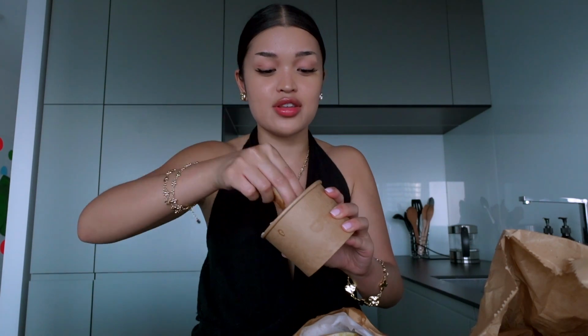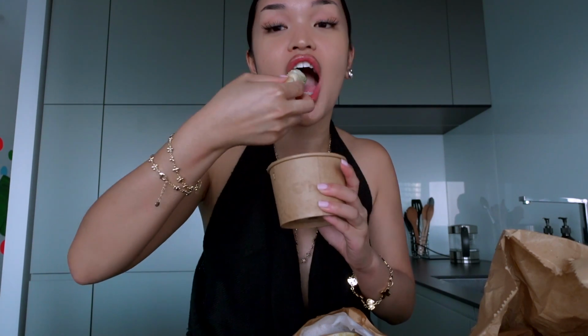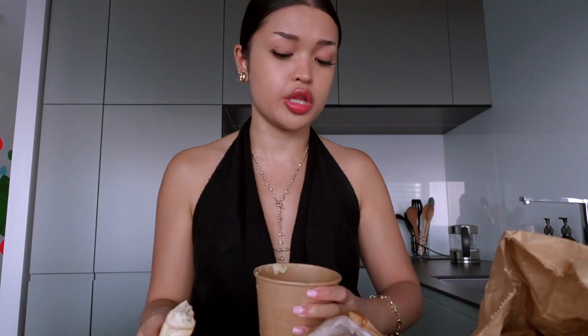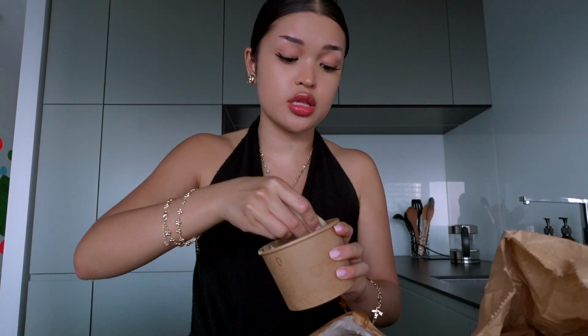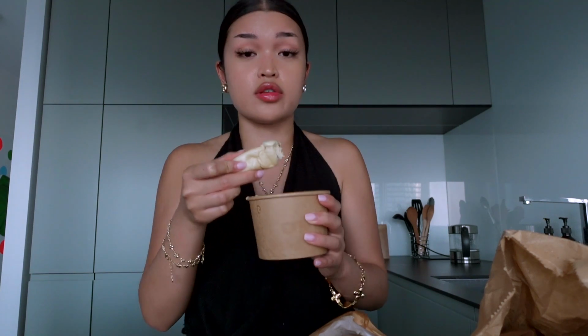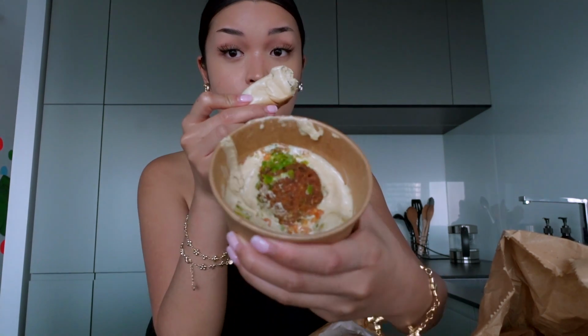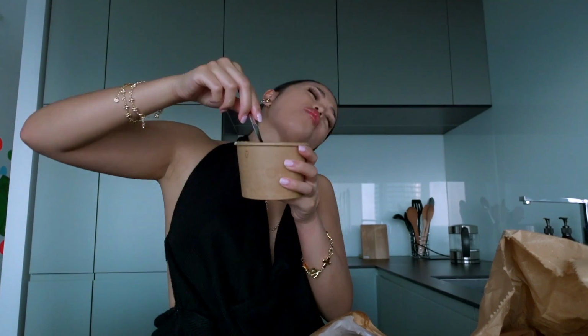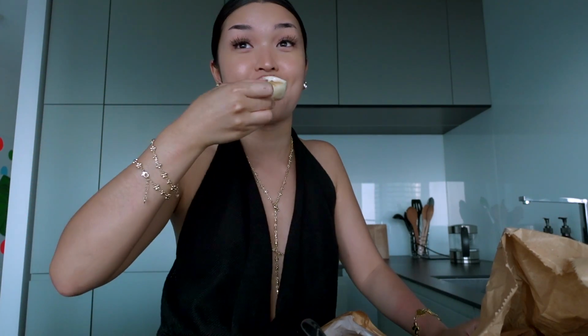I'm so excited. I haven't eaten at all today. If you're ever in London, please literally try it because it's so good. Their hummus. Ever since I tried this specific hummus from Miznen, I have never been the same. So good. So hungry.